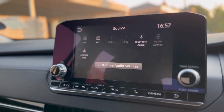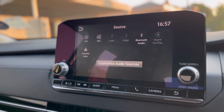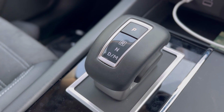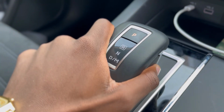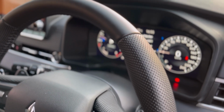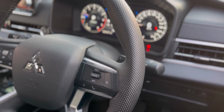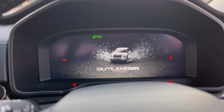But it's simple things. They've kept it simple. The climate control buttons are down below. They've kept everything where you need it to be. So this car, in terms of interior, does tend to look like the Nissan Qashqai in certain parts. Certain parts being the gear lever, the handbrake, and the buttons, the multi-control system of the steering wheel. So the buttons on the steering wheel, that screams Nissan, but we can forgive it.